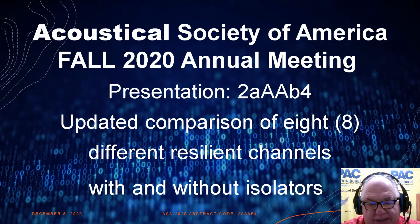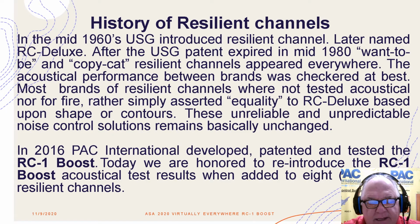Welcome. Today, we'd like to present an updated comparison of 8 different resilient channels with and without isolators. Perhaps the best place to start is with the history of resilient channels.